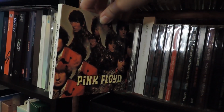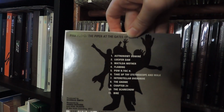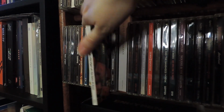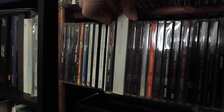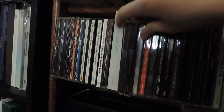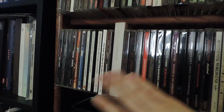And then I have the very first Pink Floyd album, which is The Piper at the Gates of Dawn, which I got because I wanted the space music. I do have a music book for Pink Floyd that's got all their famous songs on it. And then these 2 Rammstein CDs, which I got quite a long time ago. Rush, which was also Dad's, but they're pretty cool. I do like them.